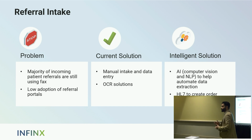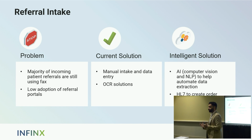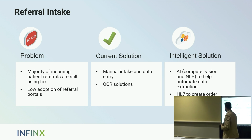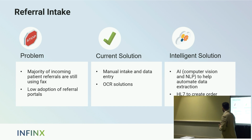I think some solutions incorporate OCR, but again, OCR is very limited in terms of looking at unstructured data. So if you have patient referrals that even have patient information on the left-hand side and physician information on the right-hand side, OCR is unable to process that. OCR is good at looking at text and just converting that into a digital format, but a lot of things can throw it off. So if physician information and patient information are next to each other, OCR will just read it as the same thing, right? It doesn't have the ability to understand that, hey, this is patient information, this is physician information at a very basic level.